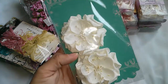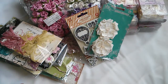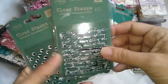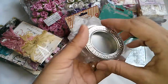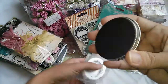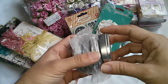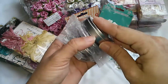This one. These stamps. These cute metal boxes, and they have the, how do you call that? The magnet. Oh my gosh.